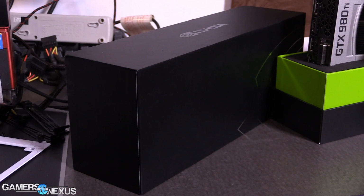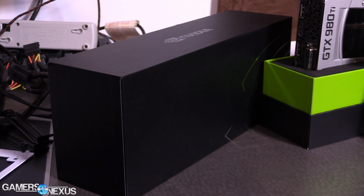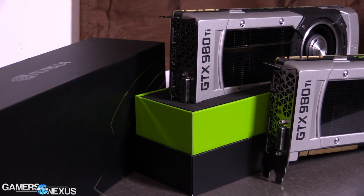So for SLI testing, we're mostly looking at the 980 Ti's, of course, and the 980s. And the price drop of $50 brings the 980 down to $500 for a single card. It's $1,000 for SLI. In this case, they're $650 each, so that's $1,300 for SLI. And the Titan X is a single video card solution at about $1,000 flat, depending on who you buy from.